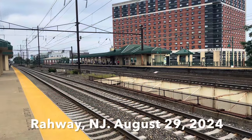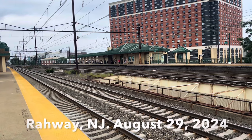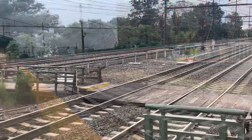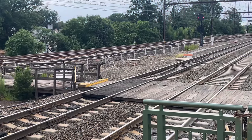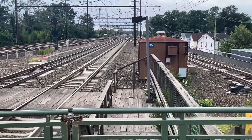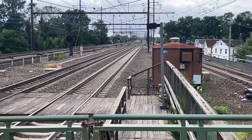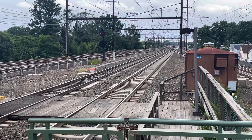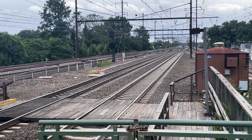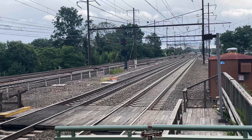5 p.m. and I just arrived at Rahway on the Northeast Corridor. Gonna hang around here for about 2.5 hours or so. Should see plenty. Well, the tracks from left to right, you have A, 1, 2, 3, 4, and B. You'll have a lot of fast trains going through here. You'll have Trenton-bound trains that make Metro Park the first stop. You'll have some of those Trenton Expresses that make Princeton Junction the first stop, plus all those Amtrak trains.